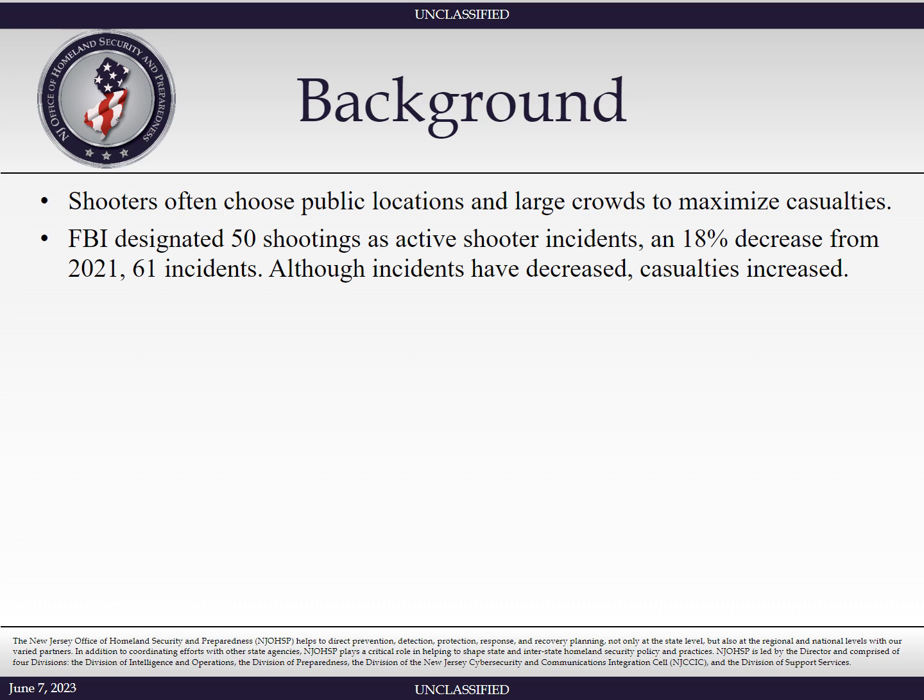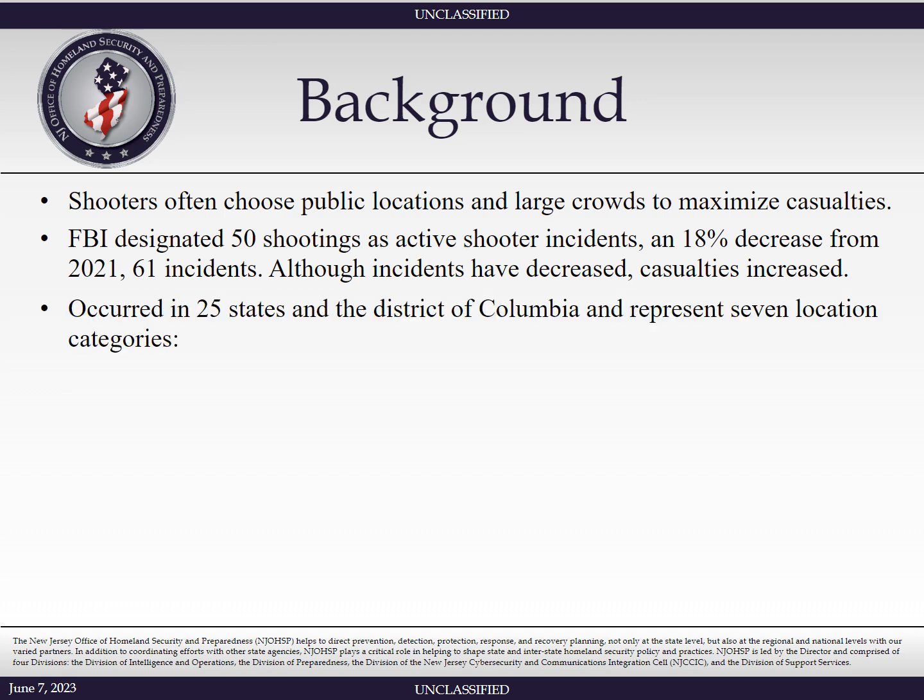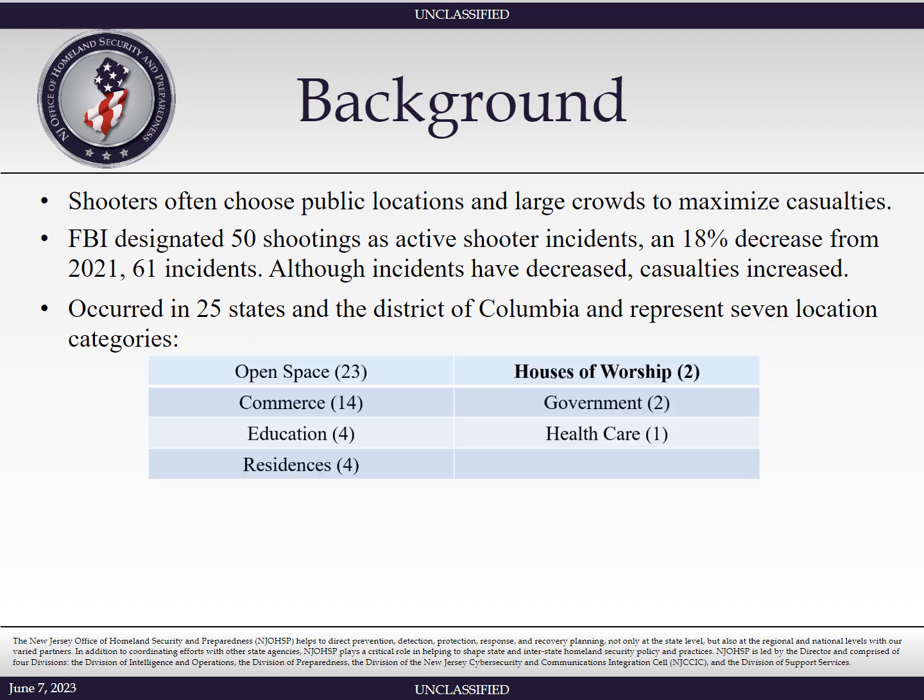The 50 incidents in 2022 occurred in 25 states and the District of Columbia and represent 7 location categories. Based on location, 23 incidents occurred in open spaces, 14 in commerce, 4 in education, 4 in residences, 2 in houses of worship, 2 in government, and 1 in healthcare. In 48% of the shootings, the shooter had a known connection to the location. A detailed description of the events at each incident location can be found on page 10 of the report.